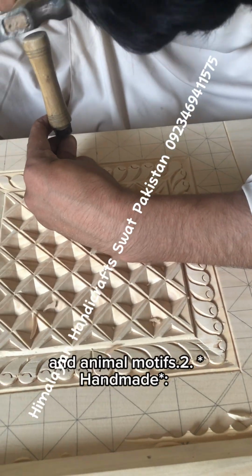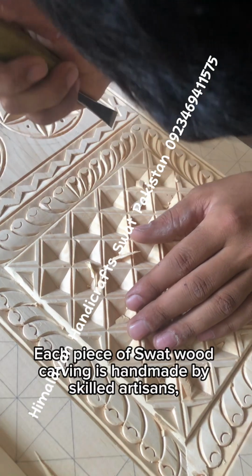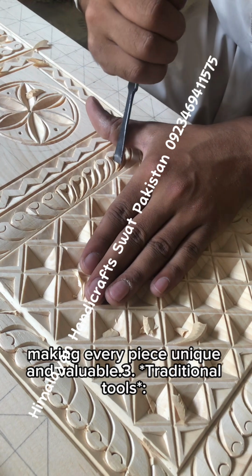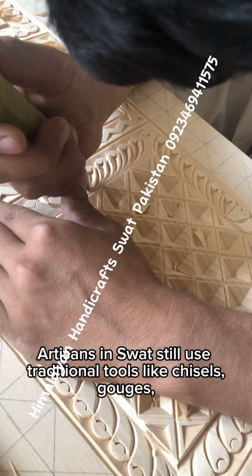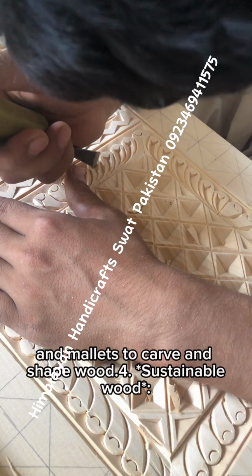2. Handmade. Each piece of Swat wood carving is handmade by skilled artisans, making every piece unique and valuable. 3. Traditional tools. Artisans in Swat still use traditional tools like chisels, gouges, and mallets to carve and shape wood.